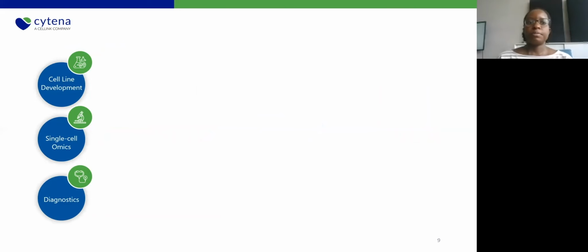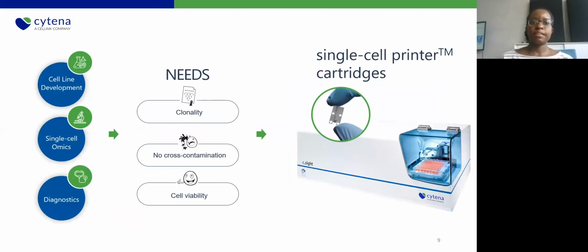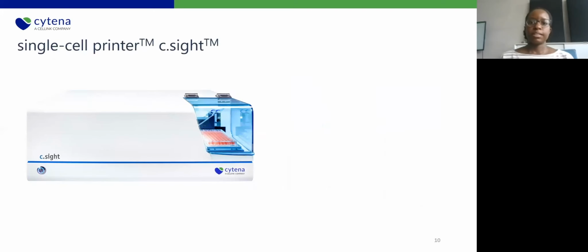Our instruments provide assurance of clonality with no cross-contamination and high cell viability. So this is solved by our single-cell printer, and here's an image of also our cartridges. With our C-site, this is an instrument that is for label-free isolation of mammalian cells. It is a benchtop instrument that comes with software that is super easy to use and user intuitive.